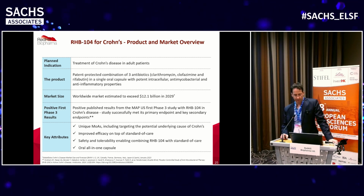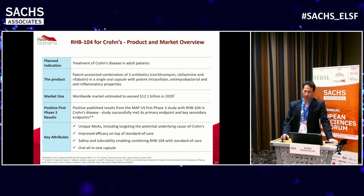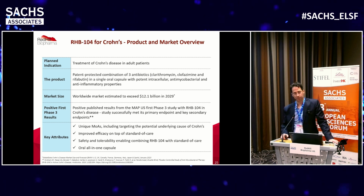We looked at the primary endpoint being remission at 26 weeks, which was hit with statistical significance. We also looked at early induction of remission at 16 weeks, which hit statistical significance. We looked at response rate at 26 weeks, which hit statistical significance, as well as duration and maintenance at 52 weeks. Both of them hit statistical significance. So all the key endpoints and secondary endpoints that we were looking at all hit in dramatic fashion.